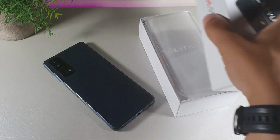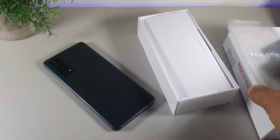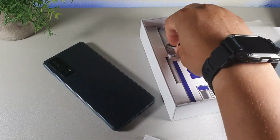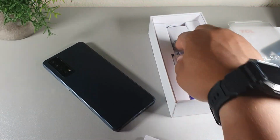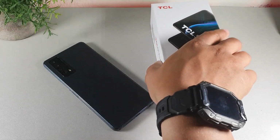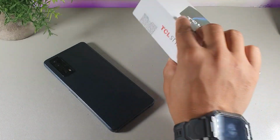So let's just go ahead and take a look at what comes in the box. This device does come with some nice features. I actually did purchase a screen protector and a case, but it also comes with a wall brick and a Type-C charger, which is kind of cool. So that's something that most phones don't come with, especially when it comes to the premium market. So you will have a pretty decent experience when it comes to the overall unboxing.